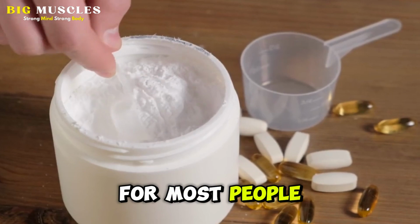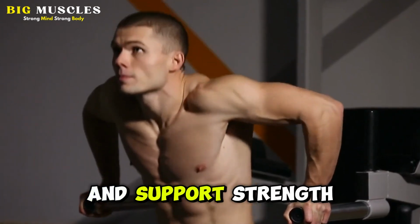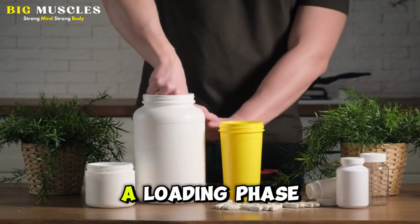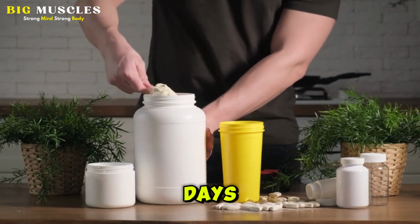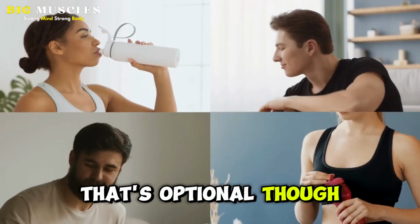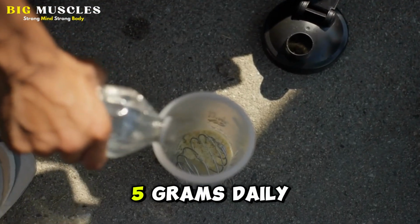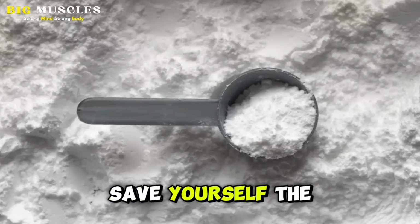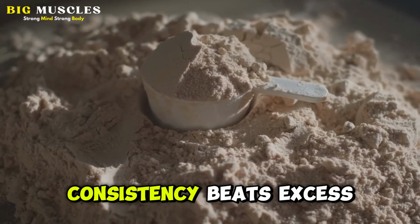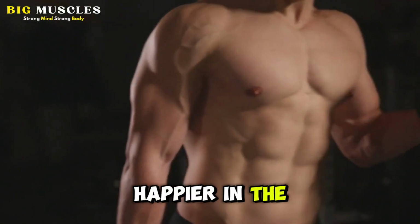The sweet spot for most people is around 3 to 5 grams per day. That's enough to keep your muscles saturated and support strength, power, and endurance without overdoing it. Sure, some people like to do a loading phase for the first 5 to 7 days, taking around 20 grams a day to saturate the muscles faster. That's optional though, and not necessary for everyone. Once you're loaded, staying consistent with that 3 to 5 grams daily is the key. So save yourself the extra scoops and just stick to what actually works. When it comes to creatine, consistency beats excess every time. Your wallet and your muscles will both be happier in the long run.